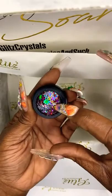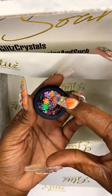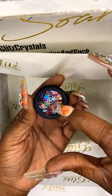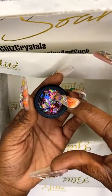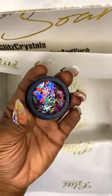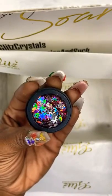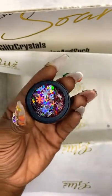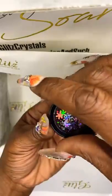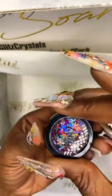This is a fuchsia pink with snowflakes. This is also very pretty. Very, very pretty. And I know you can purchase this set. You can purchase it as the set of 12 or as a set of 6, but I know they come randomly in the set of 6.